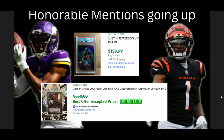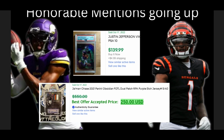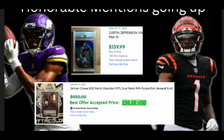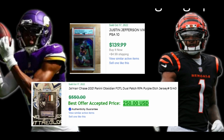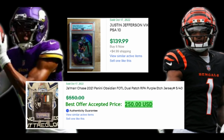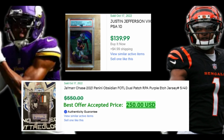Honorable mentions going up after yesterday, week 6: Ja'Marr Chase and Justin Jefferson, the LSU brothers. Ja'Marr Chase gets a hometown welcome here in New Orleans, the home return to NOLA, and he goes off with Joe Burrow against the Saints. The Cincinnati Bengals win that game. Justin Jefferson also has a solid day against the Miami Dolphins, in which Skylar Thompson was injured and they had to bring Teddy Bridgewater back in. Waddle and Hill both had a big day, but they lost to the Minnesota Vikings in that game.